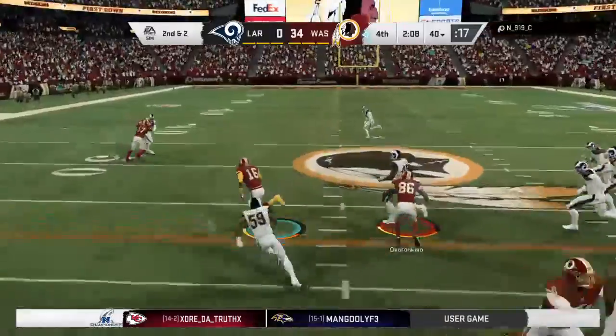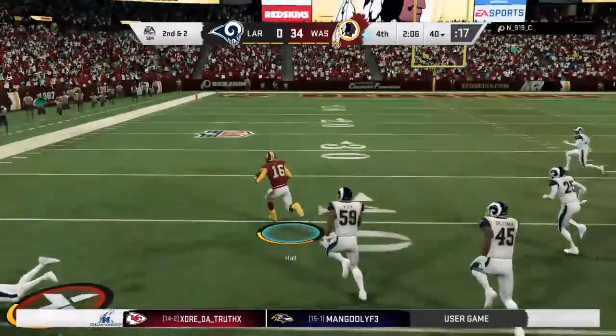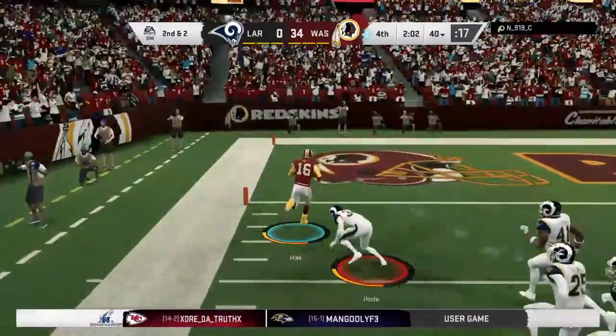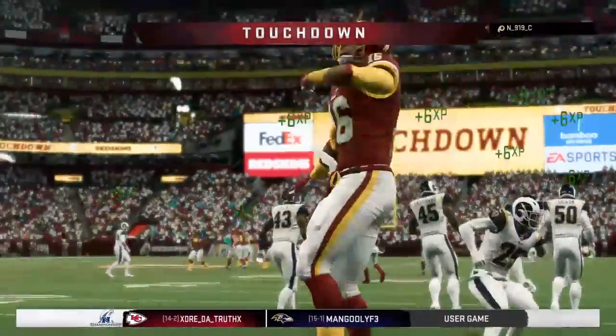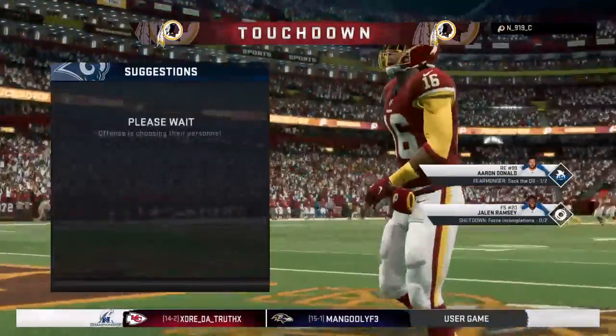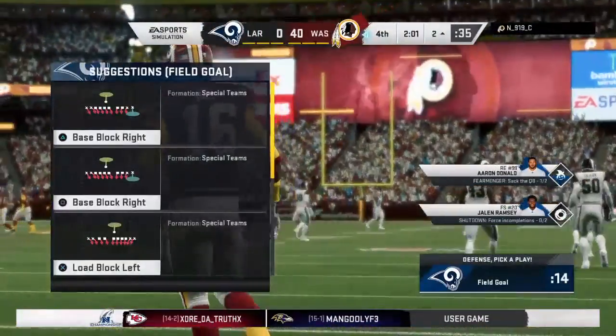And they'll try the jet sweep here. And he's got room. There he goes, left side. And he will get into the end zone. It's another touchdown. This thing is ugly.